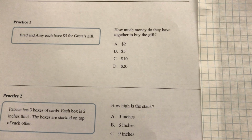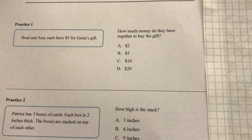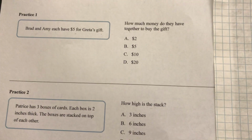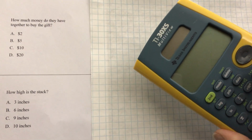We're going to do some problems to get ready for the CASAS Goals Math Assessment. This is the assessment that our pre-GED students take before and after every semester. You might want to have a piece of paper, pencil, pen, and I'm using one of our school calculators from GRCC, but you can use the calculator on your phone.